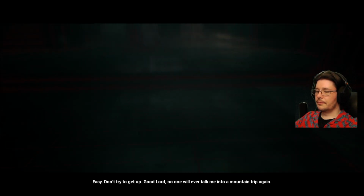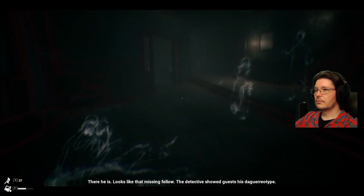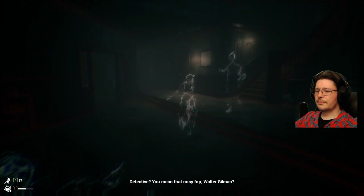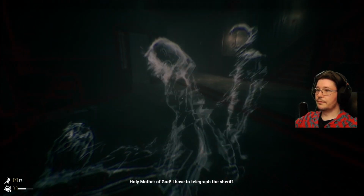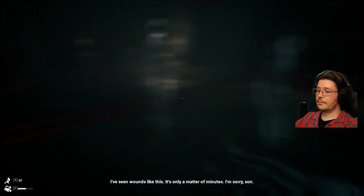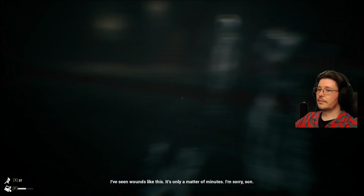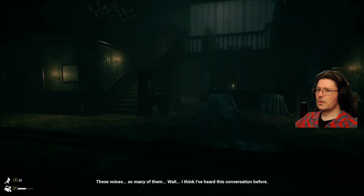No one will ever talk me into a mountain trip again. There he is. Looks like that missing fellow. The detective showed guests his daguerreotype. Detective? You mean that nosy fop Walter Gilman? Holy mother of God! I have to telegraph the sheriff. This man needs a doctor. I've seen wounds like this. It's only a matter of minutes. I'm sorry, son. These voices. There's so many of them.